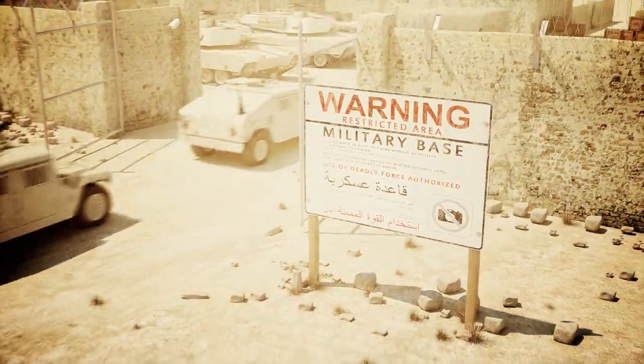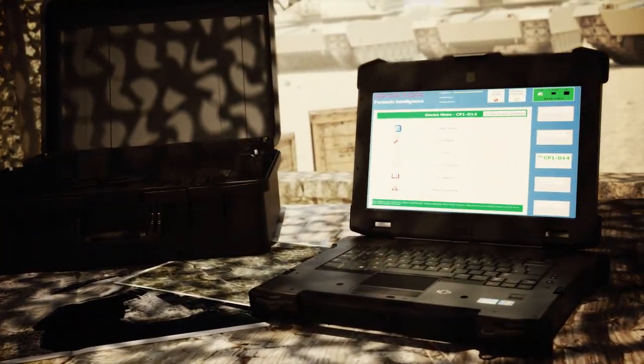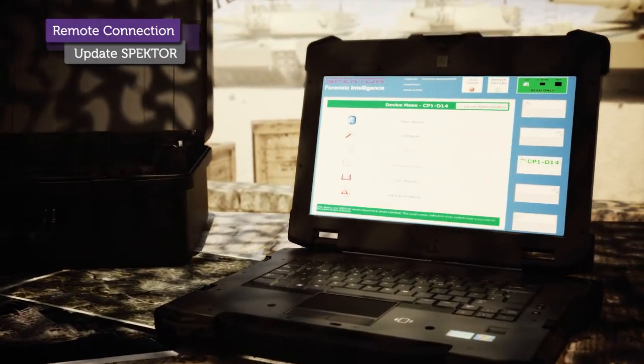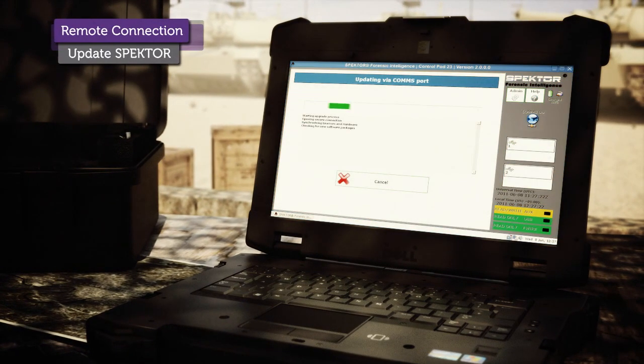Keeping downtime to a minimum is another reason to choose Dell. With unrivaled in-theater hardware support and a simple one-click online update facility for SPEKTOR, site exploitation teams are always ready for action when and where they're needed.